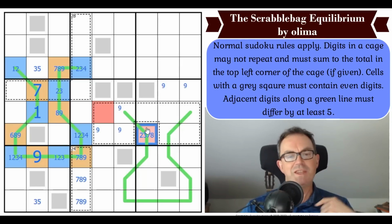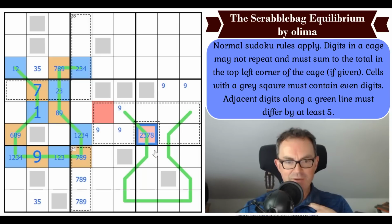But the problem is that there's a couple of options below 5 and a couple of options above 5, and that's not what we want. We want to limit the options of this to just one side of 5. And man, everything here is still possible. So we know one of these cells is red.